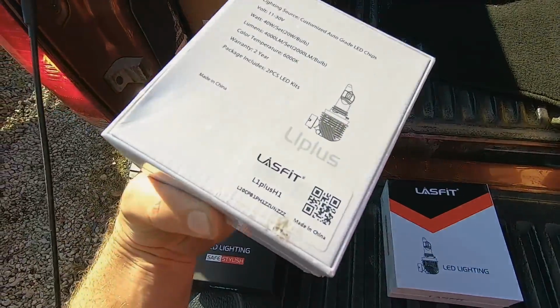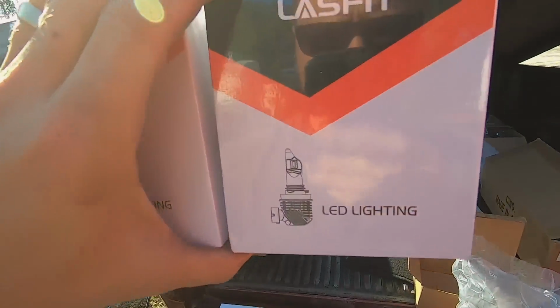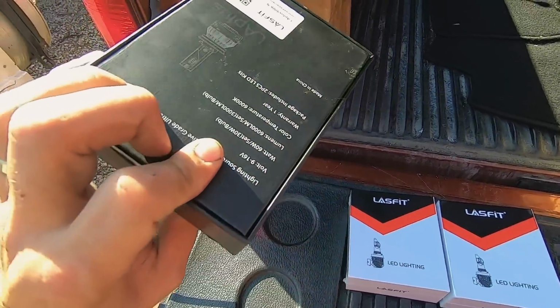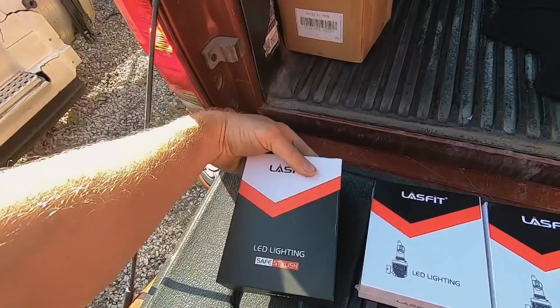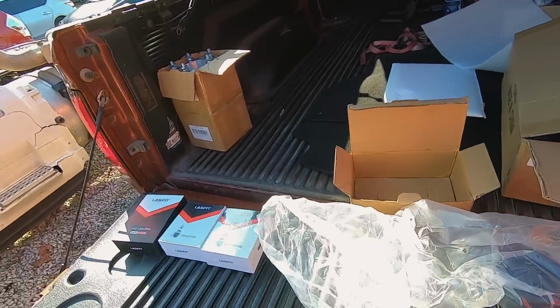These bulbs are, I think, H1s, because the aftermarket headlights we got take H1 bulbs for some reason. I don't know why. What do we got here? Oh yeah, this is the fog lights. We're going to upgrade the fog lights also. Yeah, that's all we got in the back.